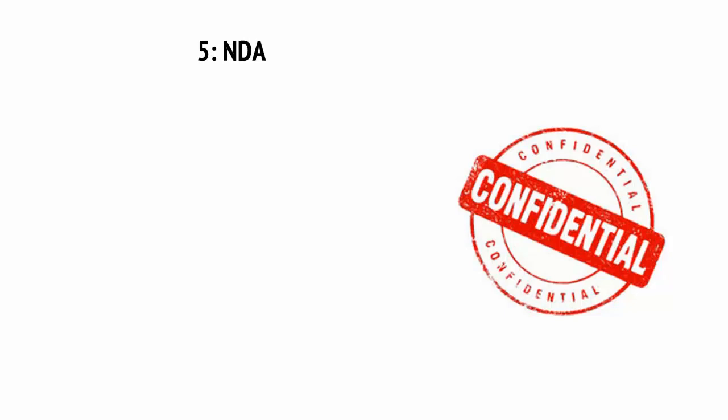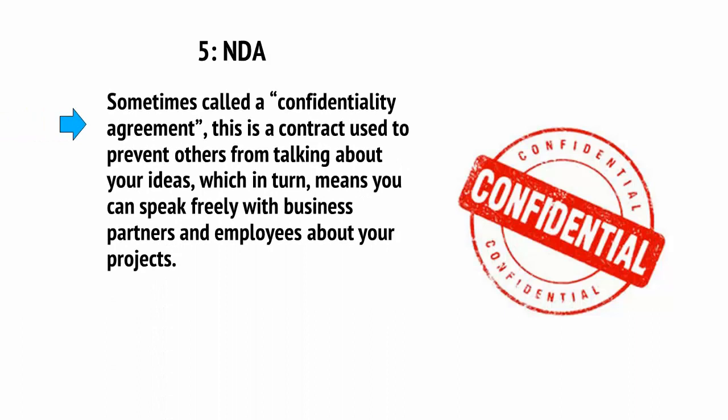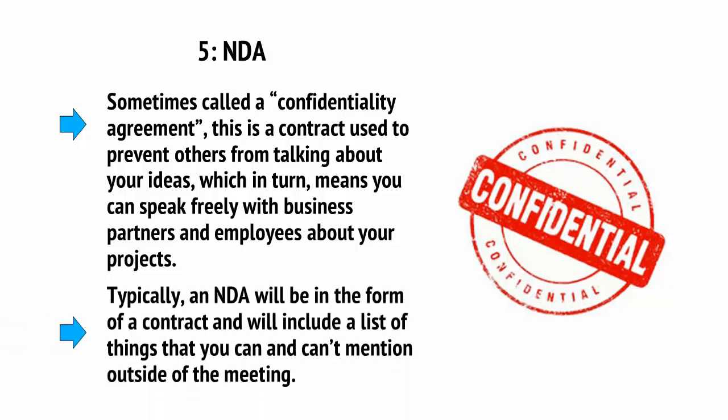Now, an NDA is a non disclosure agreement, sometimes called a confidentiality agreement. This is a contract used to prevent others from talking about your ideas, which in turn means you can speak freely with business partners and employees about your projects. Typically, an NDA will be in the form of a contract and will include a list of things that you can and can't mention outside of the meeting.